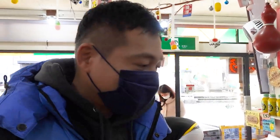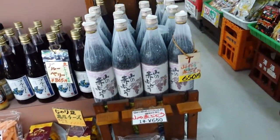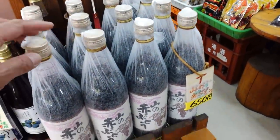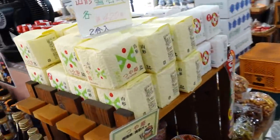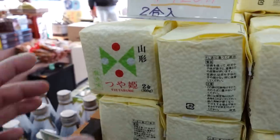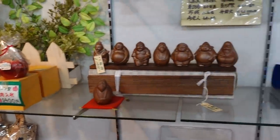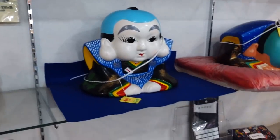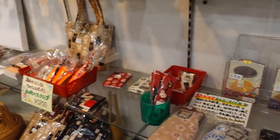So, this is a souvenir shop, so let's check out what they got. They got like shrimp chips, and they got cheese. Kore nani? What's this? Grape juice. Grape juice, okay. Hey look, they have tsuyahime. This is Yamagata's very famous and delicious rice. They got like a gift-sized tsuyahime here. They got some rice crackers. They have some local handicrafts here as well. So if you're into these kinds of things, this should be a lot of fun.